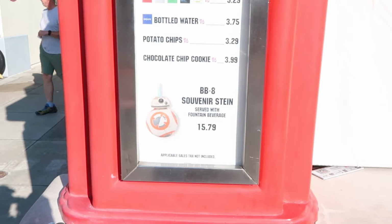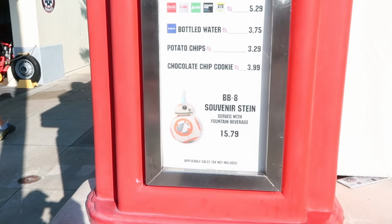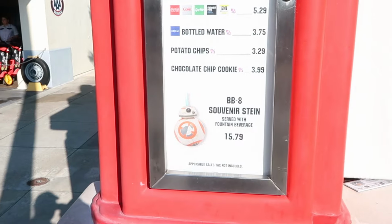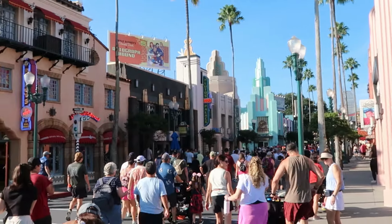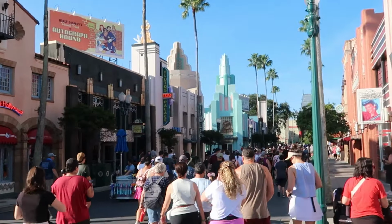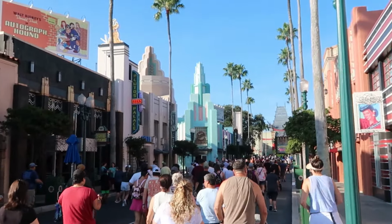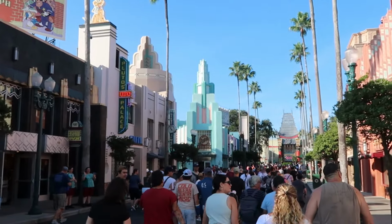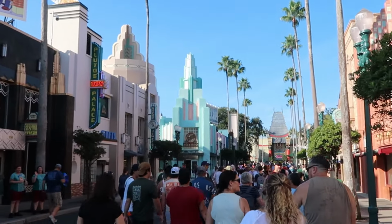Keystone Clothiers right down the street here. But right off the bat, I am noticing a brand new Star Wars sipper. You can get the BB-8 Souvenir Stein with your fountain beverage for $15.79. Nothing like a good old-fashioned stroll down Hollywood Boulevard here at Disney's Hollywood Studios. But we're gonna head over to the aqua blue colored building to Keystone Clothiers. They have a good selection of Star Wars merchandise there.